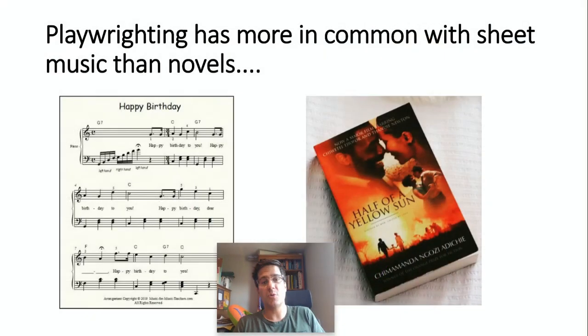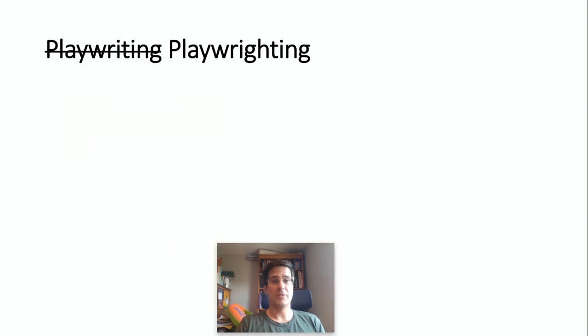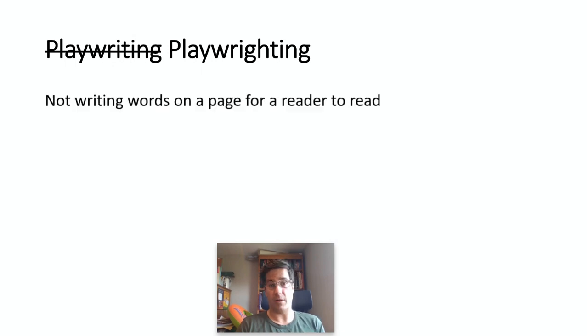So playwriting has more in common with sheet music than novels. Sheet music is instructions for musicians or singers to follow to perform the song. That's what a play script is like. It's not like a book. It's not designed to be read one-to-one by a reader. That's really important. It's for actors to perform to an audience. So I think playwrighting should be spelled like this, and that's why I've spelt it like this on this series, because I think what we do is make a three-dimensional thing. We don't write words, or we don't only write words.